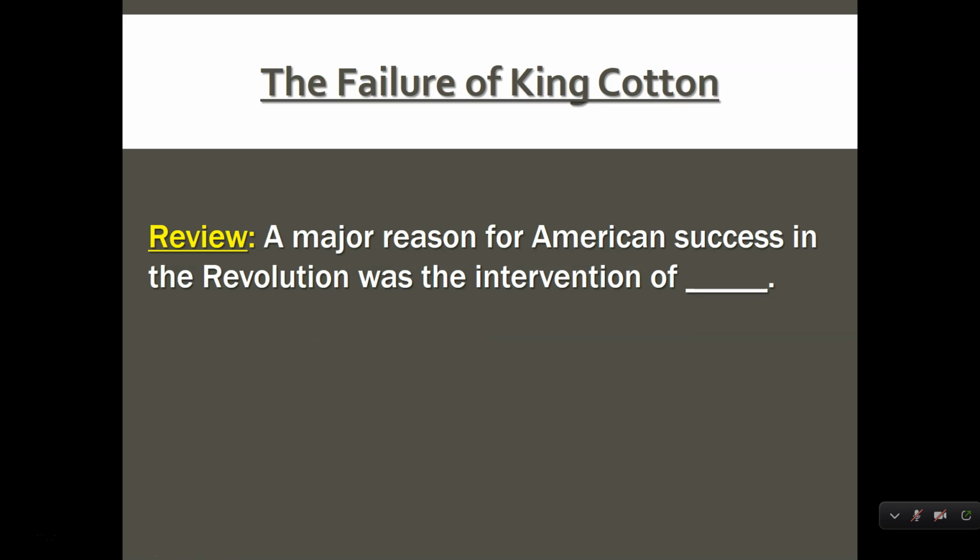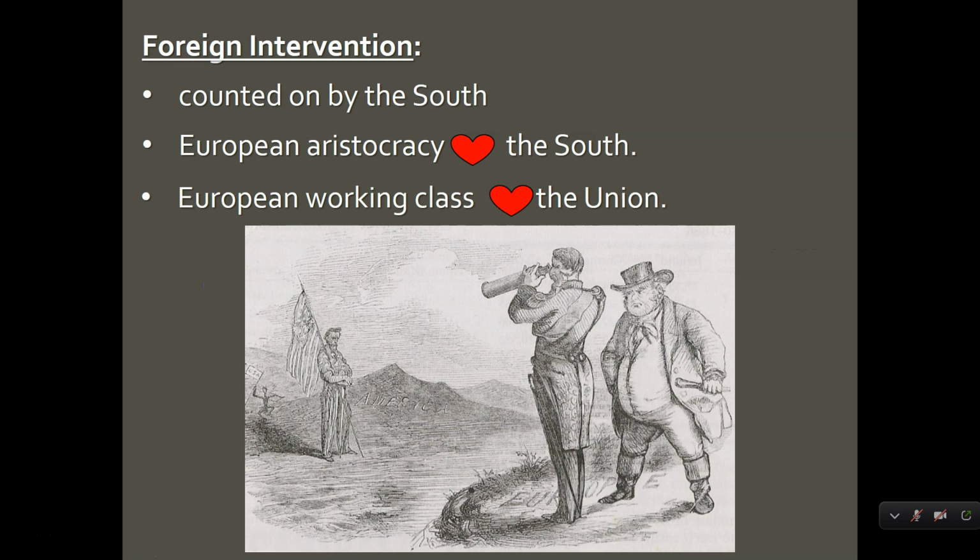All right, so let's now think about King Cotton. So we might remember during the American Revolution, a major reason for American success was the intervention of the French. And the South is really hoping that the British will play that role for them in this war. They're counting on foreign intervention. Obviously, the British are their number one hope, but they're also hoping maybe the French will help out, or whomever, right? Anybody.